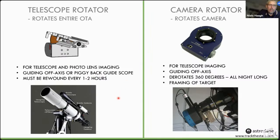It gives perfect tracking for 1 to 2 hours, and then it must be rewound, because it only has this limited angle of rotation. So you can do up to 2 hours imaging, then you rewind it and start again.